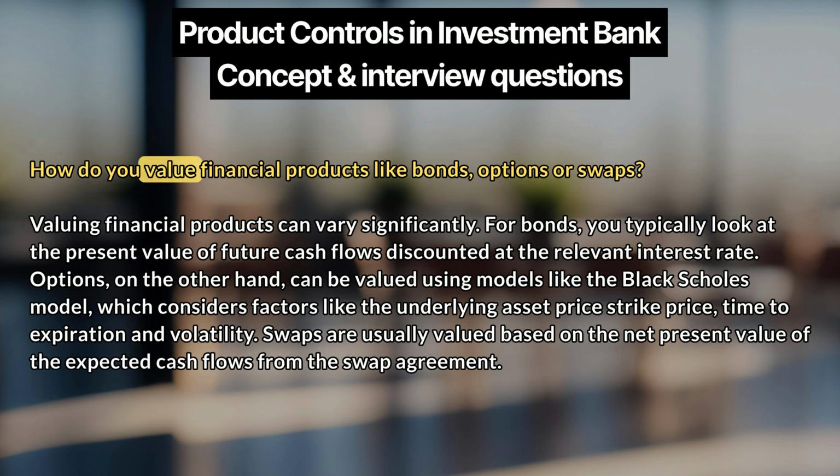How do you value financial products like bonds, options, or swaps? Valuing financial products can vary significantly. For bonds, you typically look at the present value of future cash flows, discounted at the relevant interest rate. Options, on the other hand, can be valued using models like the Black-Scholes model, which considers factors like the underlying asset price, strike price, time to expiration, and volatility. Swaps are usually valued based on the net present value of the expected cash flows from the swap agreement.